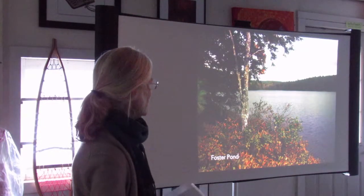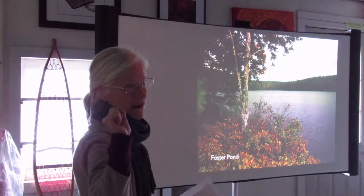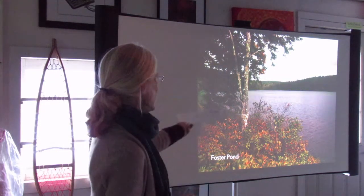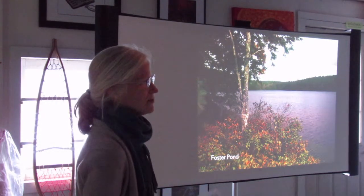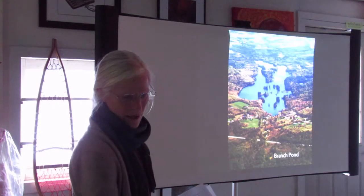And here's one of the ponds, Foster. Nothing on it. I confess I trespass a lot. It's a great pond though. Area fishing hole. But no development whatsoever on it. And you have to bushwhack to get into it. Actually, this one had no road into it. It may now, but it didn't at the time.